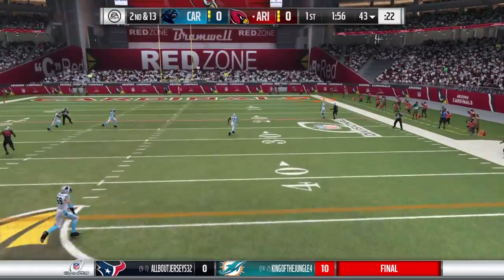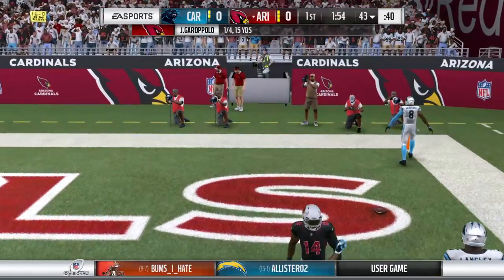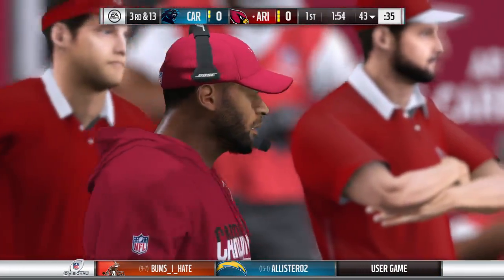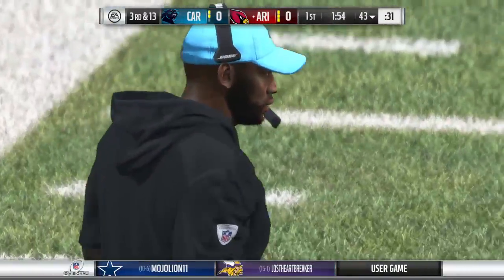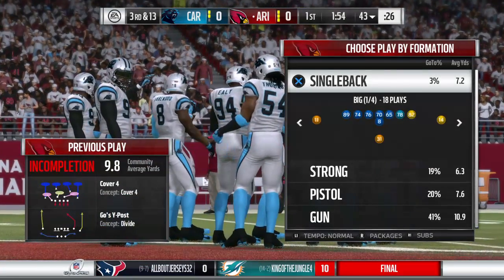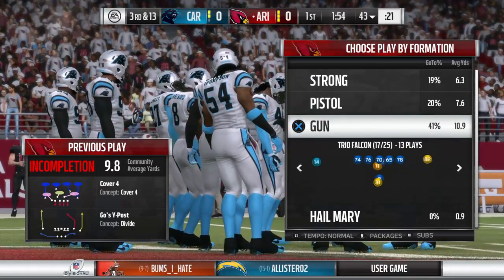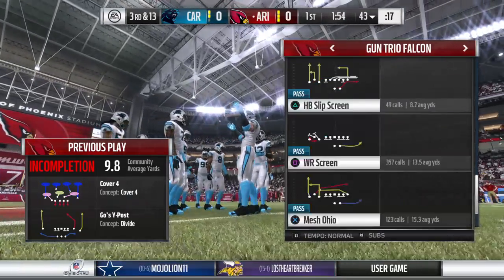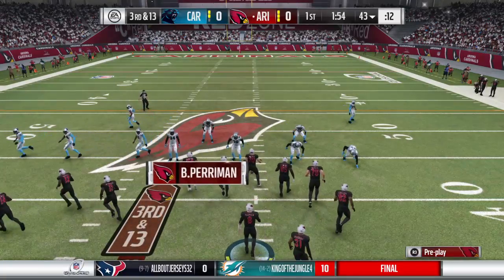He's going to float this one deep right side. And incomplete there. A nice hit jars the ball free and brings up third down. Well, they went for the big play there, but that drop could really hurt their momentum. So incomplete on second down. Now they'll look to convert here on third.